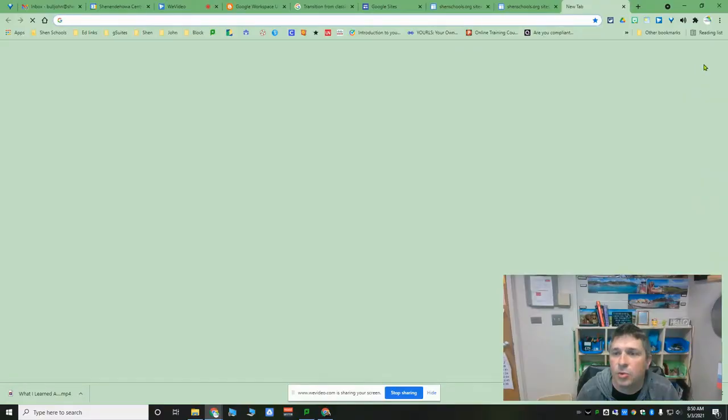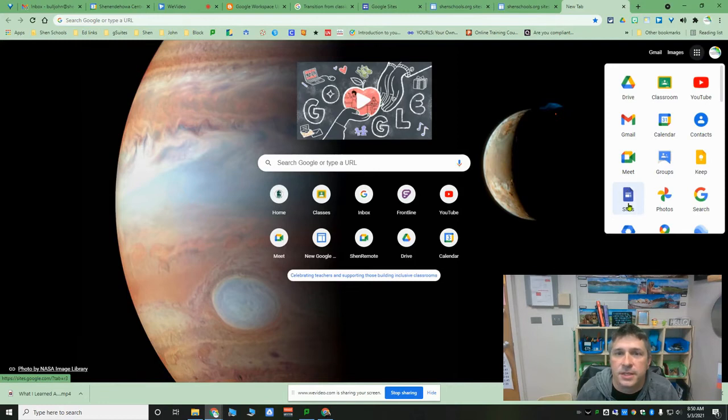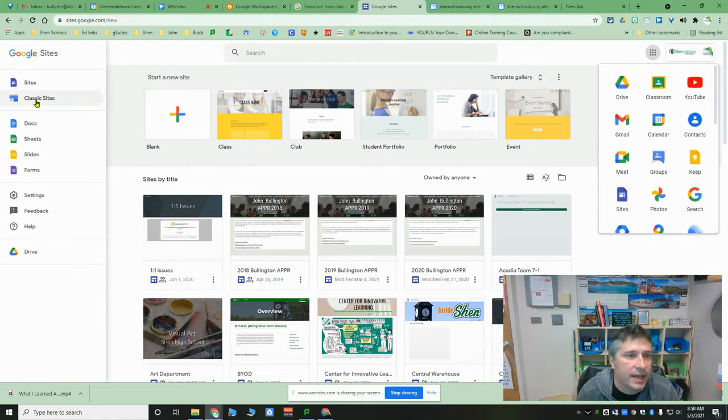And then you have to make the decision: one, do I want to export it to a new Google site and continue using it, or do I just want to delete it so that Google doesn't do that? To get to Google Sites, you can use your Rubik's Cube on a new page up here and go to Sites. When you get to Google Sites, you're going to click these three little bars in the upper left-hand corner, and scroll down to Classic Sites. These will show you sites that you created with the old Google Sites tool.